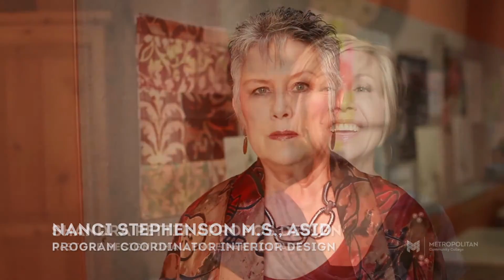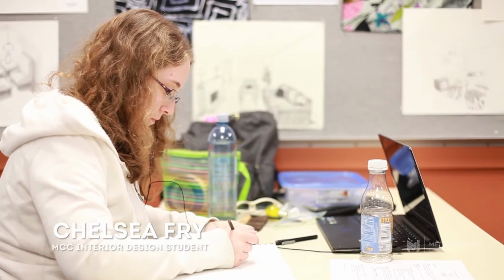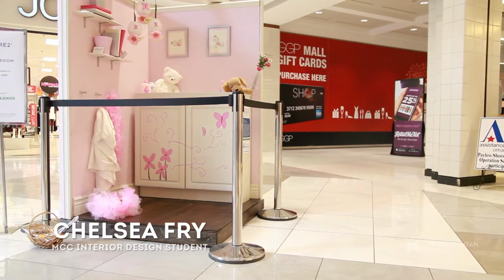My degree is in interior design from Metro. So Chelsea and I went to ReStore to select the items together, and of course we selected more than we needed, so we had lots of options. Chandra and I put together a nursery for a little girl. Pink is the overall theme.